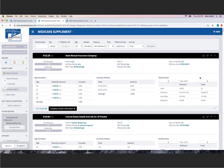The last piece here is market data, and this is NAIC data, and the companies self-report this every year in April, so in April this will update for 2019. We're showing you 2018 year data here. Obviously 2020 is not over, it just started, and so they won't report 2020 until the end of this year. So we're looking at previous year's data, and again, that updates every April. The companies self-report this information themselves, so we're not gathering this or looking at their results. We're simply providing what the companies are reporting to the commission, and we're giving you 4 different features.